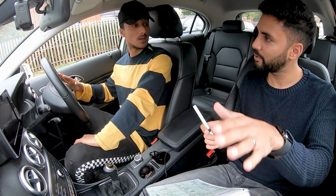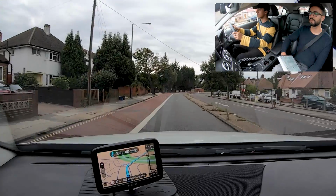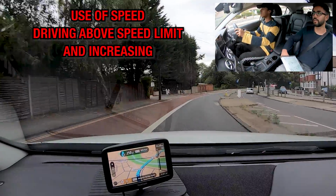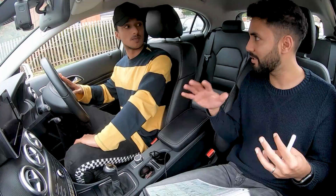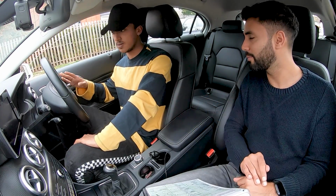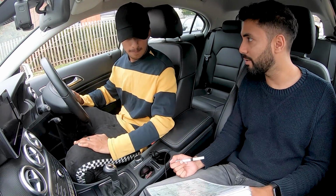Sorry? Before we got to the end of the bus lane there, I said on that road that your speed was too fast. Too fast. Yeah? It was 30. I think you thought it was a 40 road. Yeah, because you kept building and it went up to 33, 34, and I couldn't see you slowing down. I could see you building more speed. And then I had to eventually say to you, listen, this is a 30 road. Okay, so you got a serious mistake again for use of speed. You need to know the speed of the road.